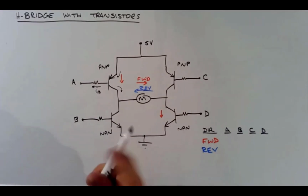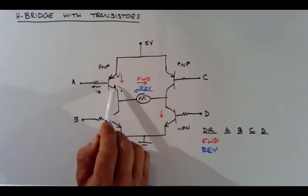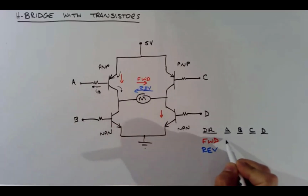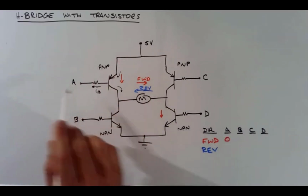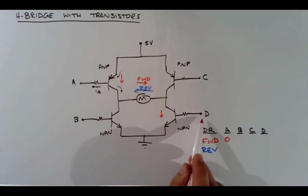And so that means to turn transistor A on, let's call this transistor A, or to saturate it, I would actually have to apply a logic 0 to A to cause collector current and base current to flow. And then to turn D on to cause current to flow, I would actually have to apply a logic level 1 to D to cause base current to flow.